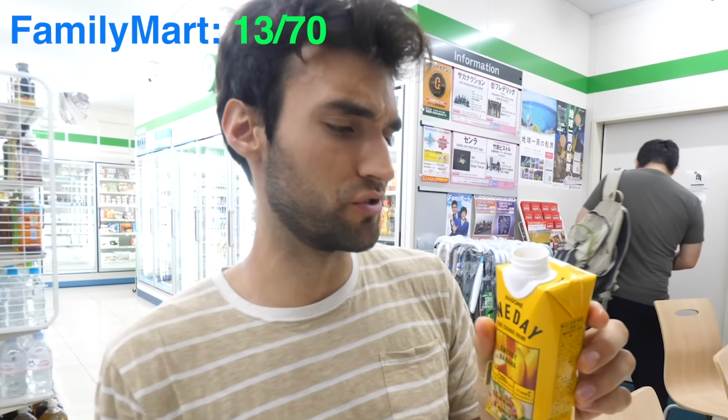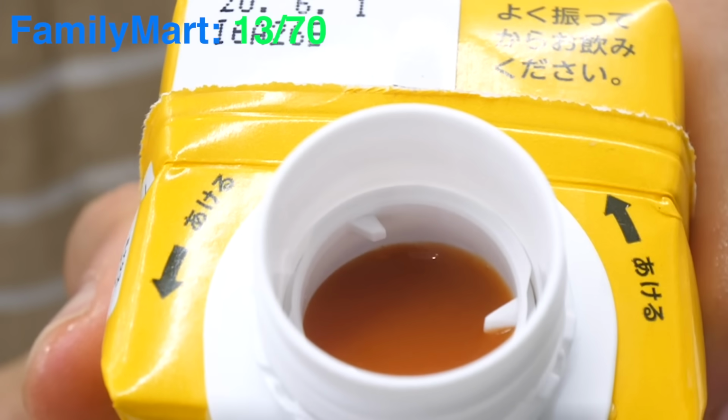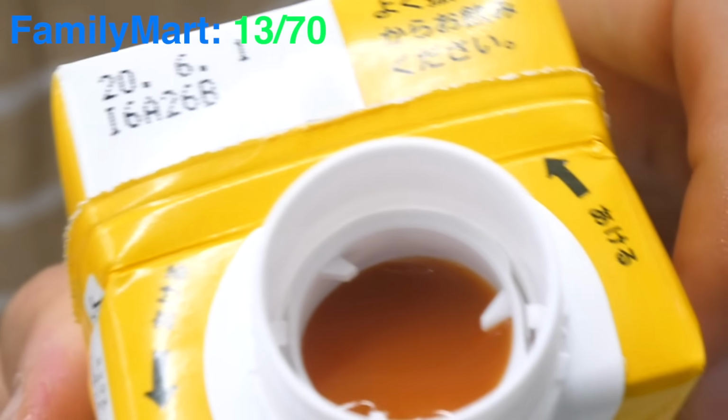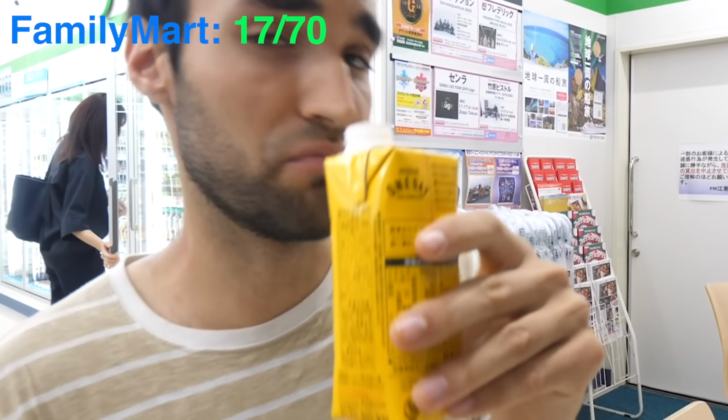That is the weirdest drink I've ever tasted. You can taste carrot chunks in there, but also there's a hint, an aftertaste of banana. I mean, I don't mind it. I wouldn't drink it every day, but I can appreciate it.